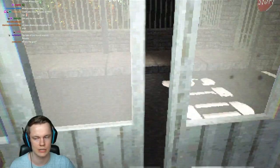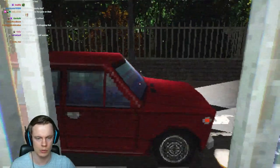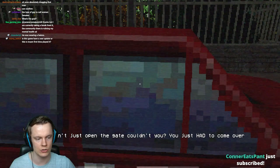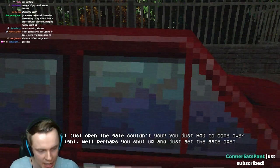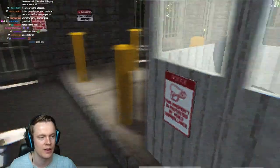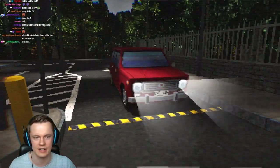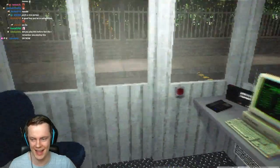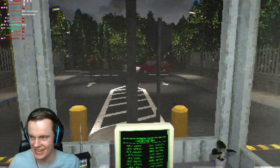Can I close the door myself? I can close the door myself. What's the goal? To be a good boy. A good boy doing security guard stuff. Hi there. You couldn't just open the gate, couldn't you? You just had to come over and talk. Right, well, perhaps you shut up and just get the gate open now. I'm actually going to become the Joker. Go fuck yourself. I don't even look. Get the fuck out of here. I never want to see you again. Eat shit.